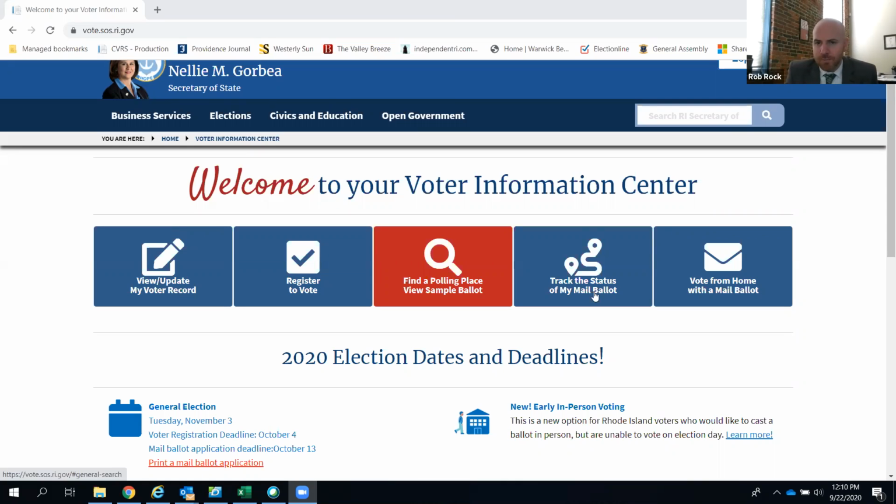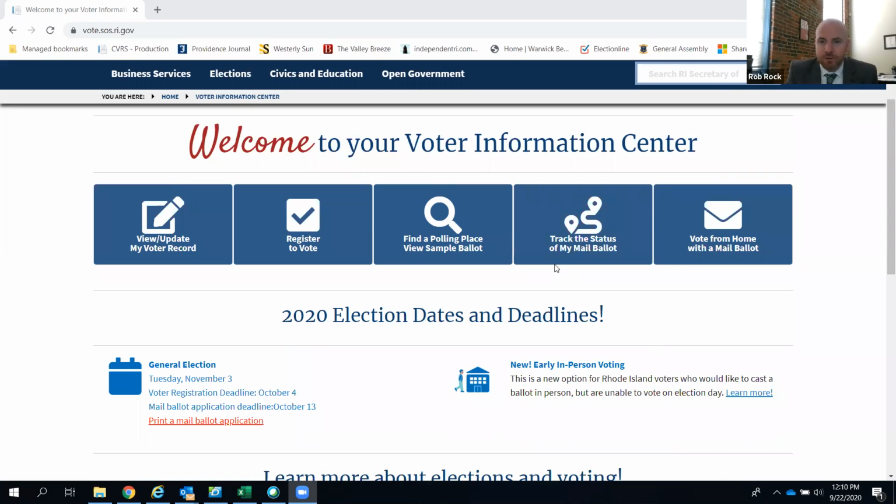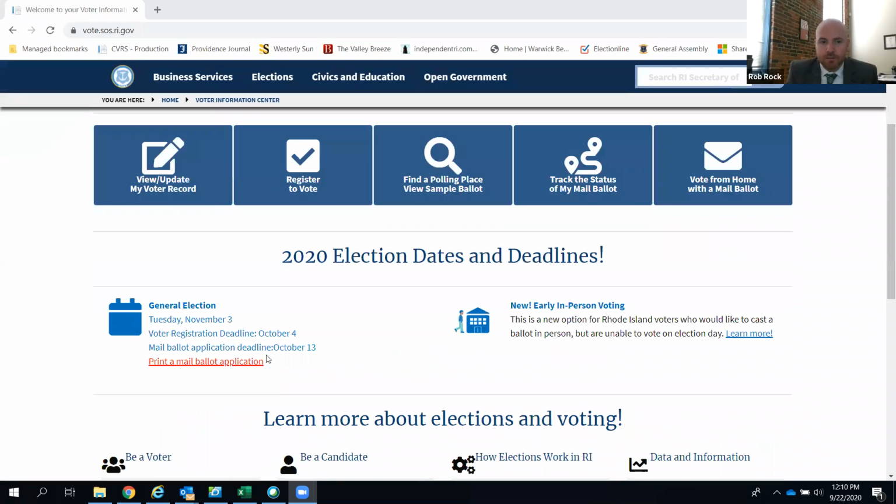For those who are going to vote by mail ballot, you can track the status of your mail ballot by clicking this. And then we've got a tile here if you have questions about voting by mail, or as we're calling it this year, voting from home. This is a great one-stop shop for any election questions. You've got the mail ballot application for the November election here. It's due on October 13th, although we've sent one to everybody, so you should have received it already. If you haven't, you'll get it in the next couple days.